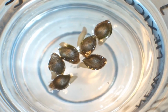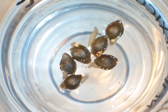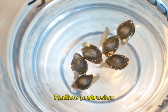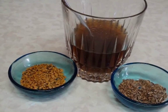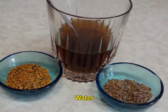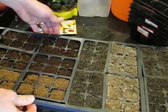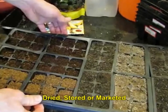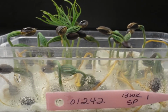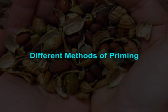The duration of priming varies with the crop as well as the method of priming, such that priming is allowed for the first and second phases of seed imbibition without allowing radicle protrusion. Seed priming involves allowing the seeds to absorb sufficient water to initiate metabolic processes but insufficient water to allow completion of germination. After the priming period, the seeds can be dried, stored or marketed. When seeds are imbibed again, the lag period before radicle emergence is considerably reduced, improving the rate and uniformity of germination. The different methods of priming.